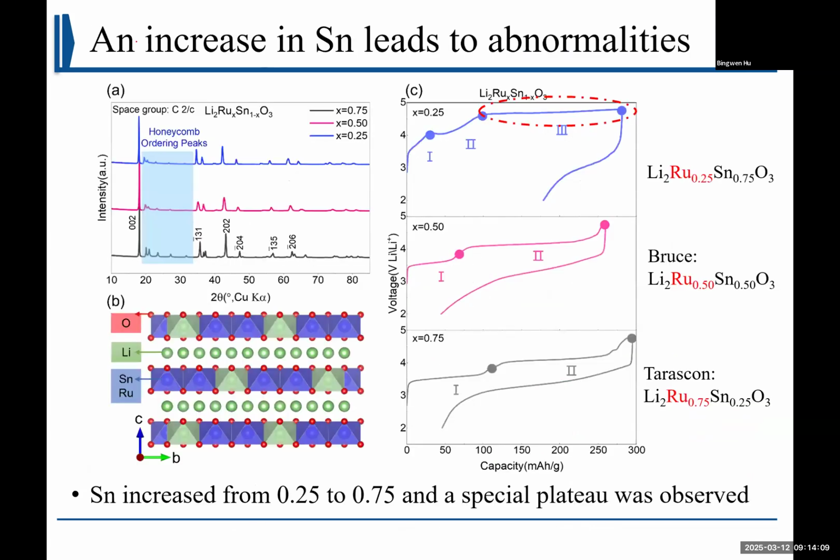Another one is that we come back to the system. We studied the three systems here. First one is this one. And then we decrease the content of lithium to 0.25. You can see here that there's a plateau here, and this is much more like a generation of oxygen gas, but we have to use the EPR to detect it.